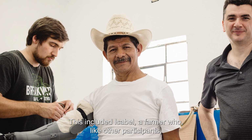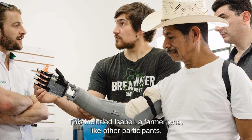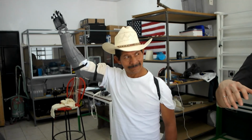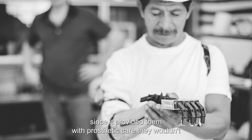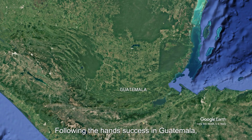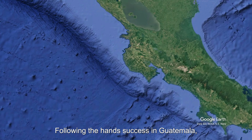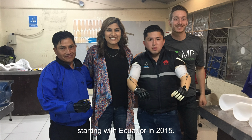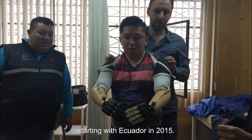This included Isabel, a farmer who, like other participants, asked to keep the device after the trial ended since it provided them with prosthetic care they wouldn't have been able to access otherwise. Following the hand's success in Guatemala, VHP began further expanding its reach, starting with Ecuador in 2015.